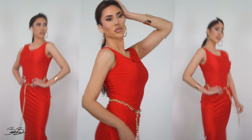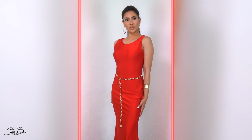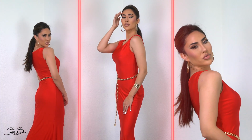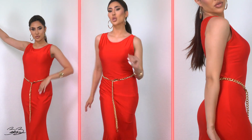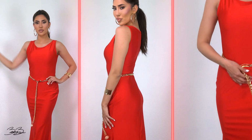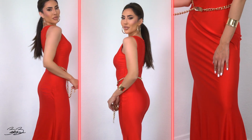So dress number 1 is a beautiful, sexy, spandex dress. It is form-fitting, it is mermaid, it is going to hug you in all the right places. I love this dress. I think this dress is a big statement piece. If you are showing up to someone's wedding, the bride better watch out because this looks phenomenal.